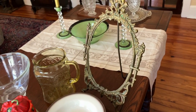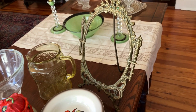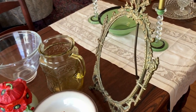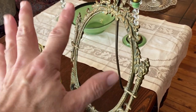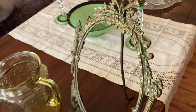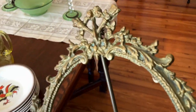Another great big picture frame. This time, once again, this is the real thing. You're gonna have to get a piece of glass cut, but look how large that is. You're gonna be able to put an 8x10 in there easily. Get your glass, get a mat, all of that. These frames are usually a lot smaller. So this is a heavy solid brass antique frame.